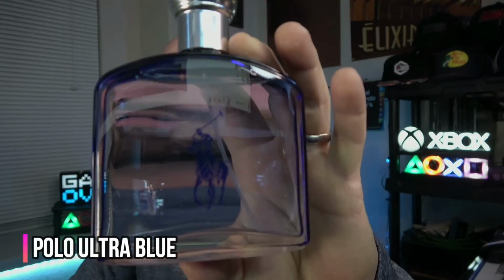I featured this, I want to say, in pretty much every high heat, extreme heat topic list that I've done because it really shines. This is the great outdoorsy type of Polo Blue. If you're an outdoorsman, you're always out there, you like the DNA, you want the absolute brightest and freshest of the group, you're gonna want Polo Ultra Blue.